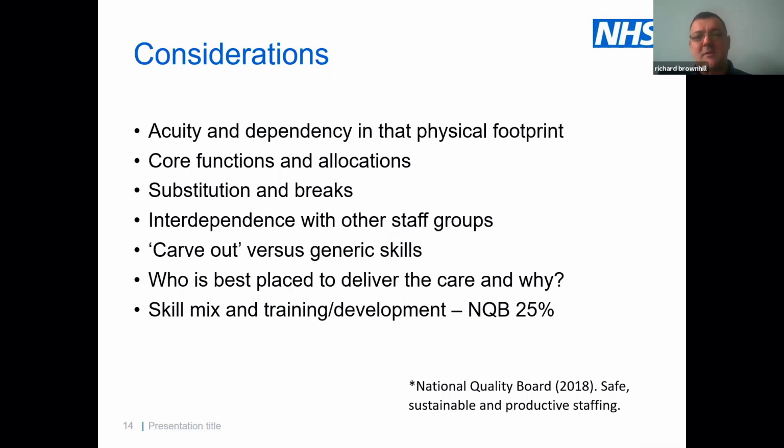So just some other things to kind of think about, really. Acuity and dependency in the physical footprint in which you're working, so I've alluded to that a little bit. Consider that in the mix. What are the core functions and allocations you need in the department? And substitution and breaks. So one of the things that staff may do is have a working model where it's not clear or built in that staff will need breaks. That may sound really simplistic or a criticism, and it's not, but it is really important that we build in the sustainability for staff to actually have breaks. Incredibly important that we are not surprised by the fact that staff will need to have some rest time, and therefore the continuity of care and the substitution of those staff is really, really key.